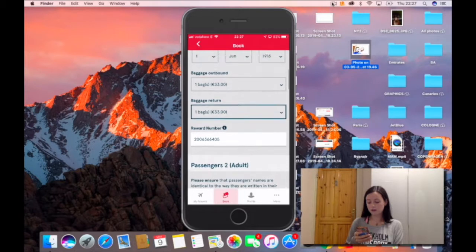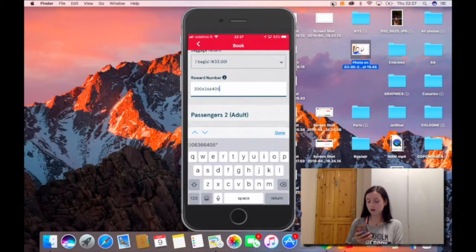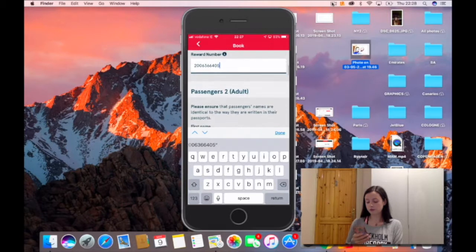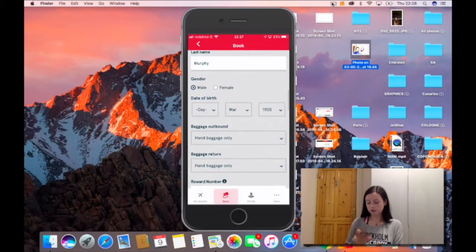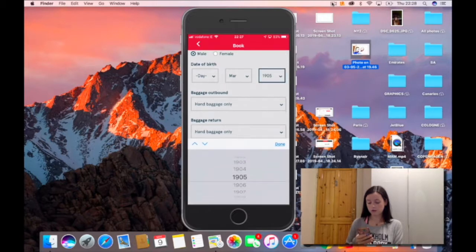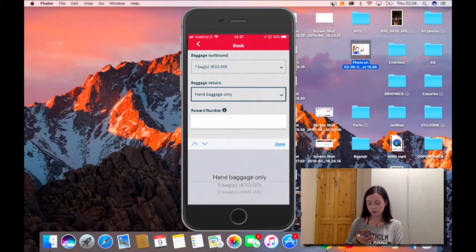It doesn't actually give me an information button like it does for the reward number. It just simply states your bags. It doesn't give you any additional information. I'd be surprised if it was further down, to be honest. Okay, so to do it for each person. Okay. Done. Again, just tapping onto.